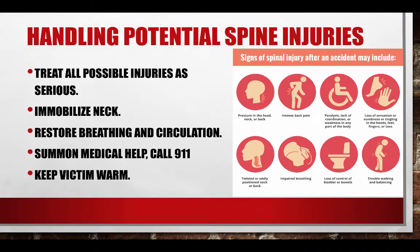So the last slide that we ended on before we got to talking to the guest speakers was just how to handle potential spine injuries. The biggest thing is that if there's at all a sign of any spinal cord injury, we don't want to move them at all. We want to try to immobilize their neck and spine as much as possible. They may have pressure in their head or neck. They might have back pain. They might be feeling some paralysis, lack of coordination or weakness in any part of the body. They might lose some sensation, some numbness or tingling within their hands or feet. They may even have impaired breathing because of it.